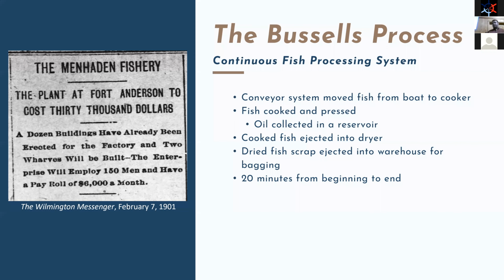And so the Bustles process, this is one of the processes for which he's famous. It's basically automation of a Menhaden plant. From the time fish were offloaded from the vessel, they went right onto a conveyor, then into the cooker, then to the press, then to the dryer, and then to a warehouse where the scrap would be cured and bagged. All of this was just one automated process.